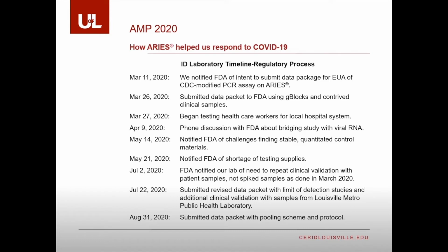We were allowed to do diagnostic testing during this 15-day period when we completed our data packet. And at that time, because of the limitation, we used G-blocks of the coronavirus genetic information and contrived clinical samples because that's all we had available to us. By March 27th of 2020, we began testing healthcare workers for a large local hospital system in the Louisville area.